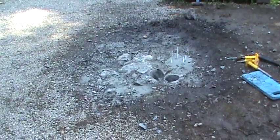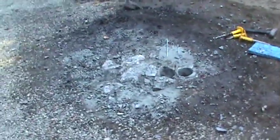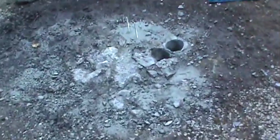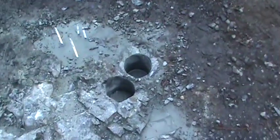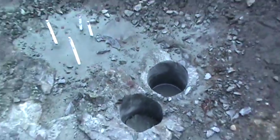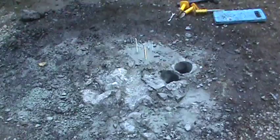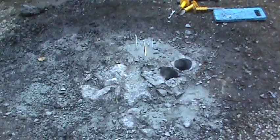Okay, I got tired of screwing around with this rock, even though I've gotten it pretty much level with the driveway. But we have a new device to help our excavation here.